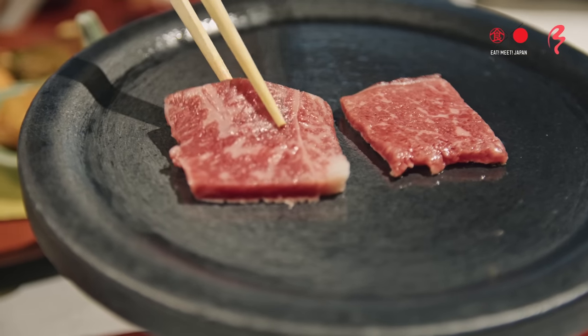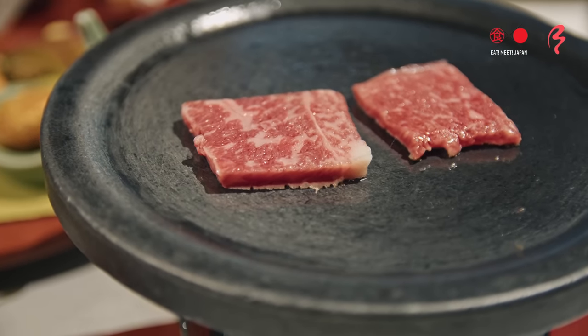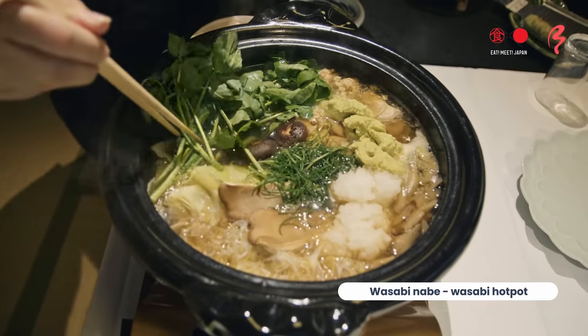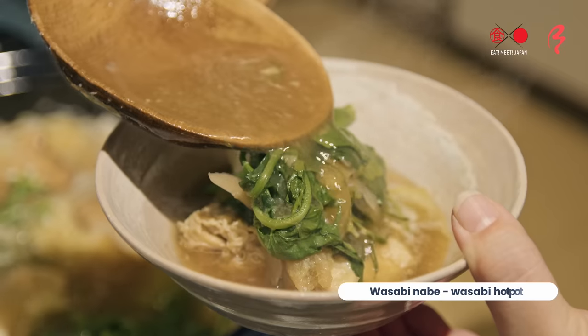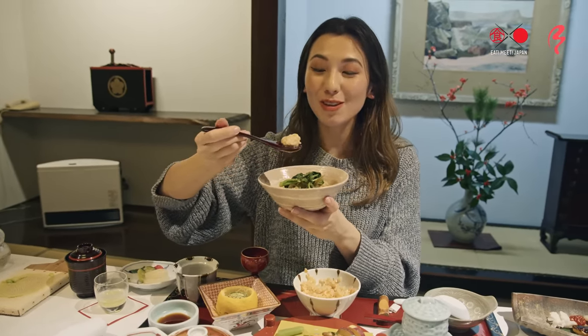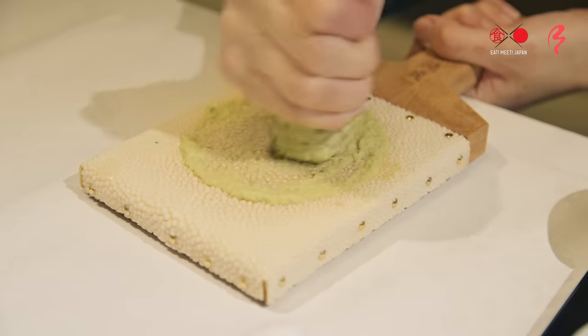I like it as well. While our meat is grilling, let's try our nabe or hot pot with the local chicken that's actually been raised eating the leaves of the wasabi. So I tried that earlier and they're spicy. So these are some pretty tough chickens. They eat spicy food every day.